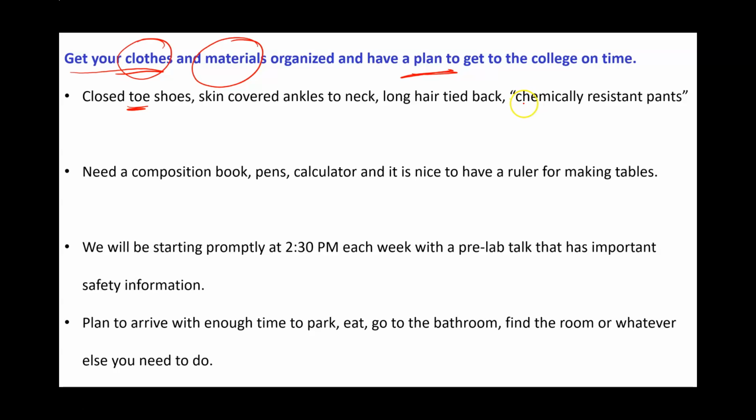And this sounds bizarre, but chemically resistant pants has become an issue. So those Lycra yoga pants and tights and stuff like that. Well, it turns out that when you spill some of the chemicals we'll be using on them, those pants dissolve. So we're going to ask you to avoid wearing leggings of any description, just because they're not resistant enough to withstand what we're doing, and you end up with giant holes in your clothing, and then the chemical is in contact with your skin a lot more than we would want. Similarly, pants with large tears in them, we don't want you turning up with that.